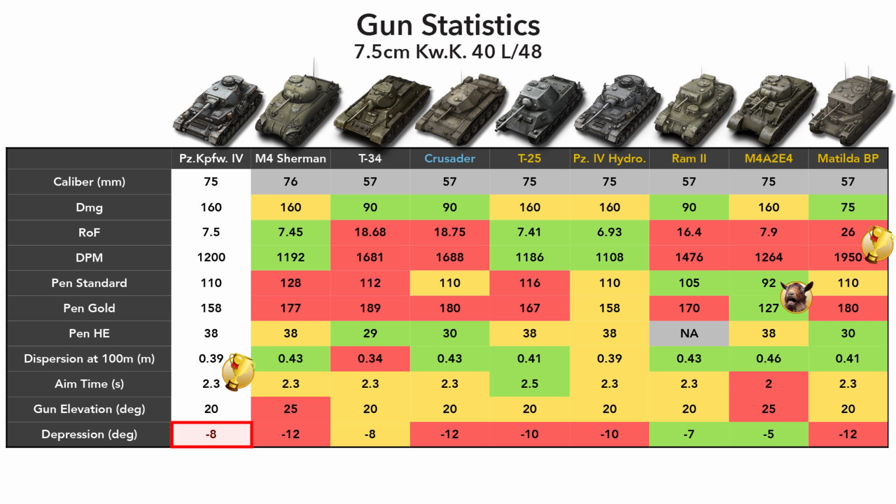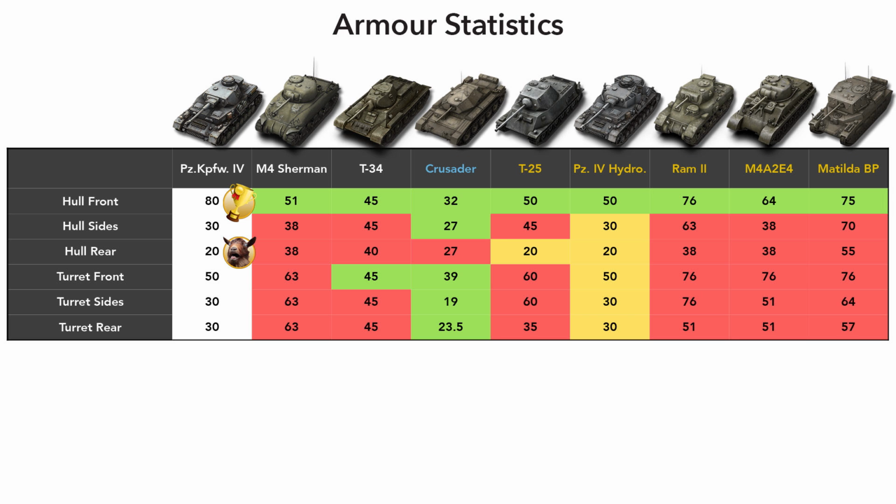But the depression, -8 degrees, is underwhelming. It's even beaten by the PZ4 Hydro there, which gets -10. And lastly, on to the armor. And we can see here that unless we're looking at the vehicle front on, it is not a particularly good story. The hull, 80 mils at the front, is great, at least on paper.